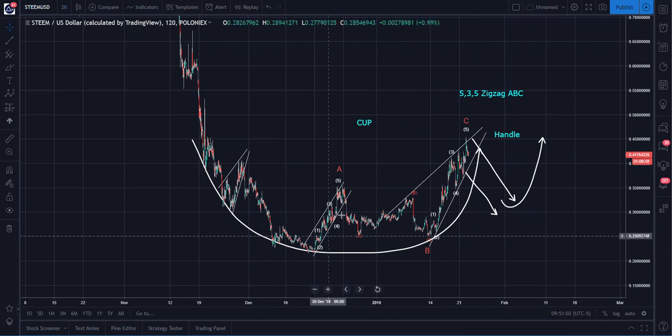Primary count says ABC is a corrective. We're going to see lower lows. Alternate says that this pattern shows a very nice rounded cup formation, and thereby if the handle price action takes place, we may go down to maybe 33 cents, 27, 26 cents or so as a correction, and price could rise again. I hope you found this to be helpful.